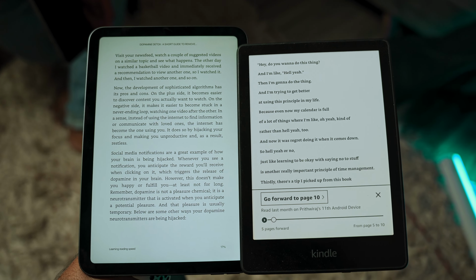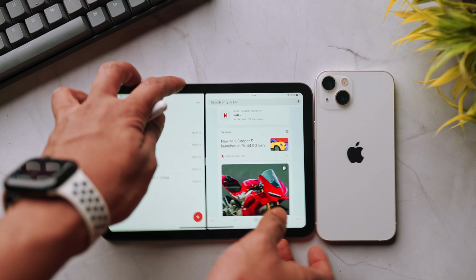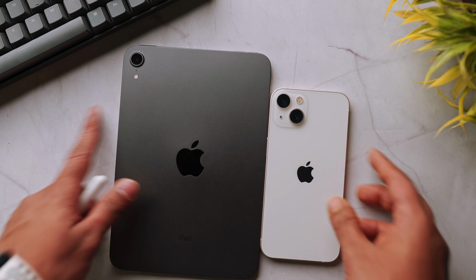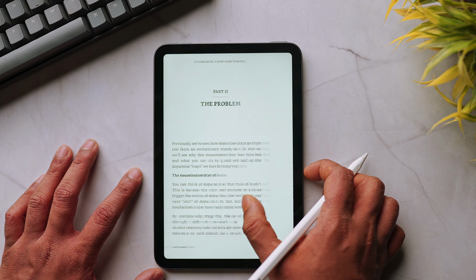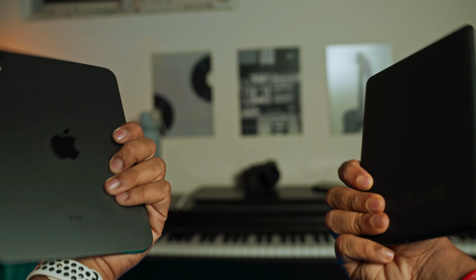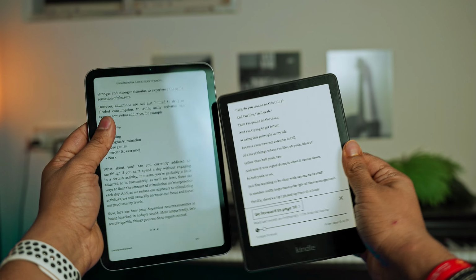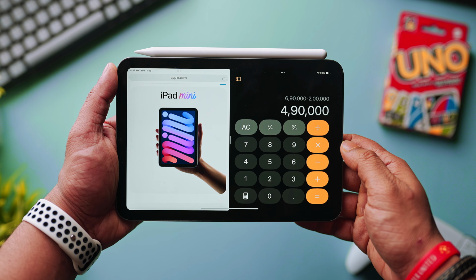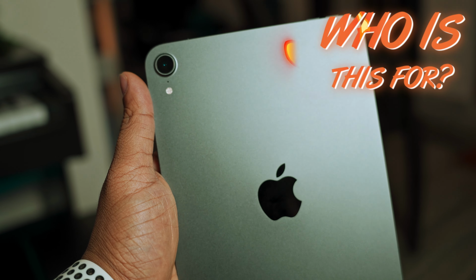It's perfect for people who are always on the go. You won't have to take the hassle of managing a large device. It easily fits inside your jacket pocket or even a small bag, making it ideal for commuters and travelers, or anyone who simply prefers a smaller device. You're gonna get an amazing reading experience on this device. Here's a side-by-side comparison with my Kindle. It's more or less of the same size. However, for note-taking and other creative tasks, for example digital art, the smaller screen size can be a limiting factor, I must say.